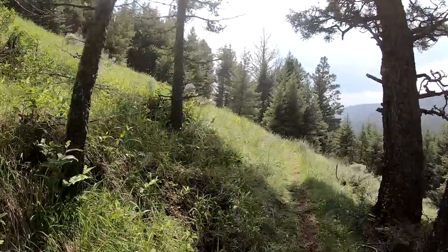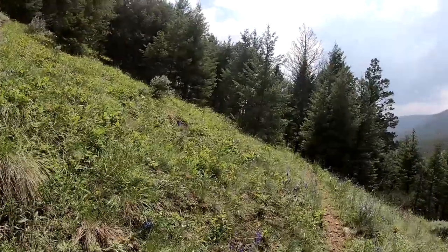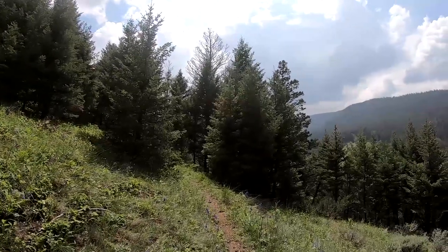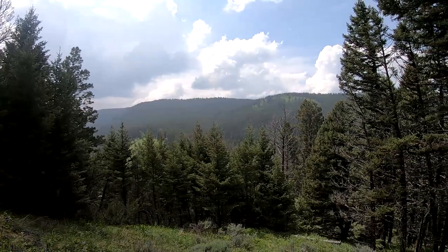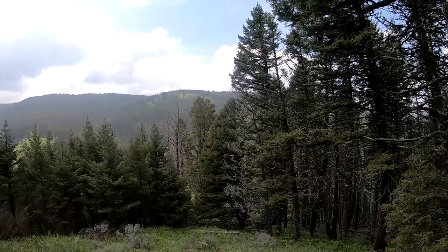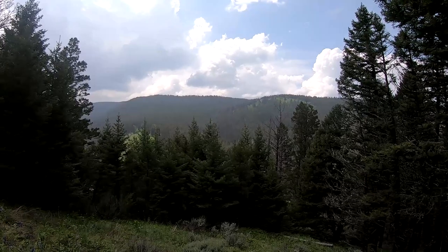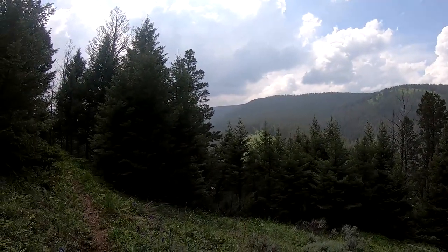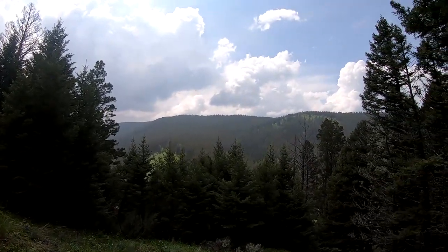A couple more switchbacks, and the view is even more spectacular. That's a nice, beautiful vista. And unfortunately, it sounds silly to say, but this beauty is typical of this area and the Little Belt Mountains. I'm really not far from civilization at all. You can hear the roar of the cars. I can even see the dirt road, and I can see the roof of a building right through those trees, but still, it's just gorgeous.